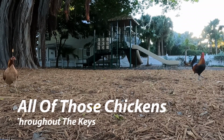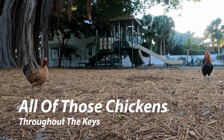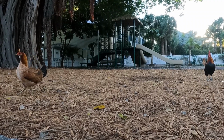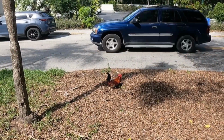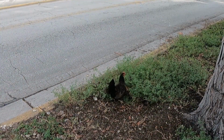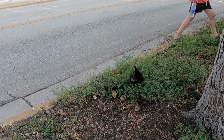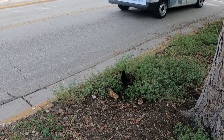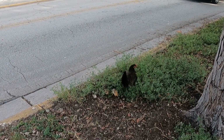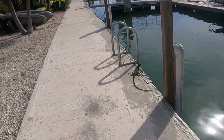Now, next up, if you're talking about nature, you got to talk about all of those chickens. Oh, they're so fun. Key West is known for it, but they're throughout the Keys. Yeah, they are. And they run around. They're protected. And you'll see single ones. This one we thought was one by itself until we started to see her whole family come out. I think there was 7 or 8 of them. She's rooting through right there by the busy street, as you can see the traffic going by, and they're just all following Mama around like, find me some grubs.